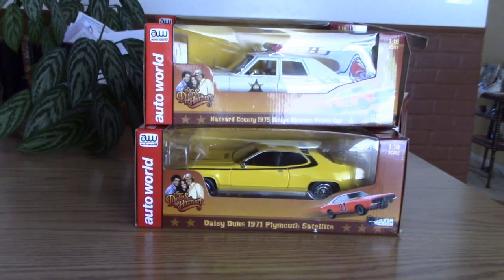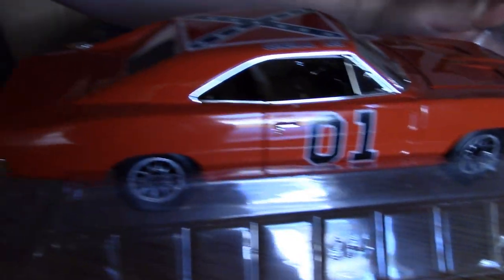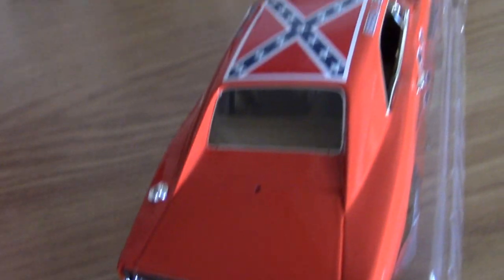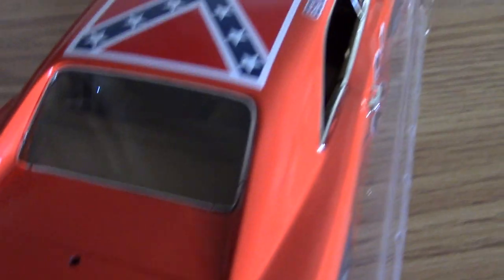Now, bear in mind, when I was buying these cars, there was a lot of them at Cooters. There were stacks of them at Cooters. There's the General. Yep. Wow. There is an antenna that's included. It's just not in the position where there's a hole to put the antenna. Oh, okay.